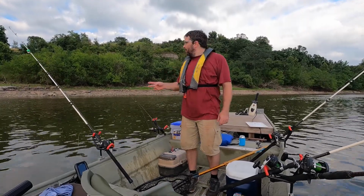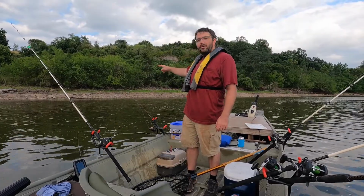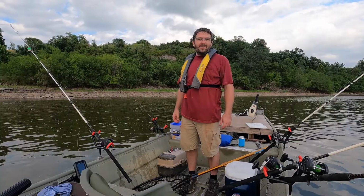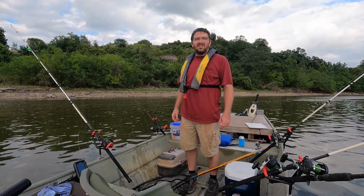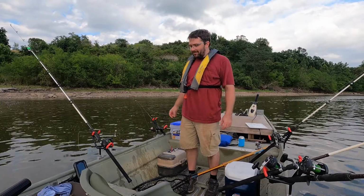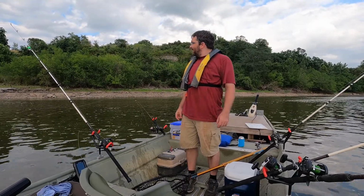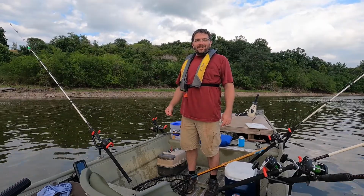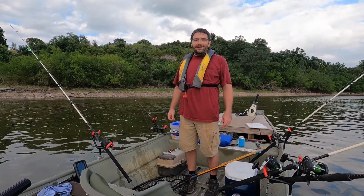And then I took 2 poles and cast over here in the more slack water for catching carp. So that was in maybe, I don't know, 8 or 10 minutes, something like that, and got the carp on the carp rod. So yep, I'm gonna cast that back out and see if I can't catch a couple more of these carp, because they are a blast. They fight great.